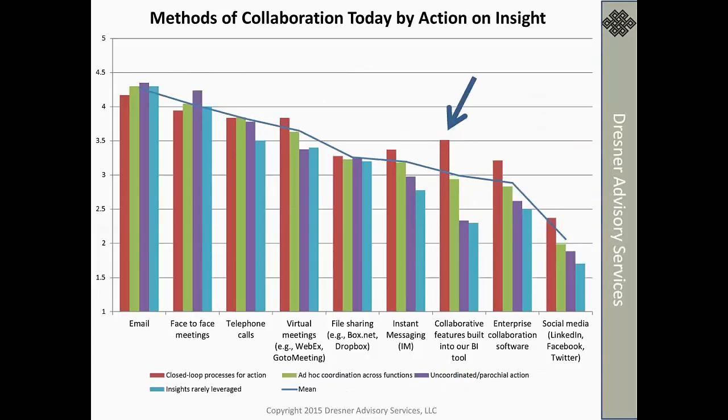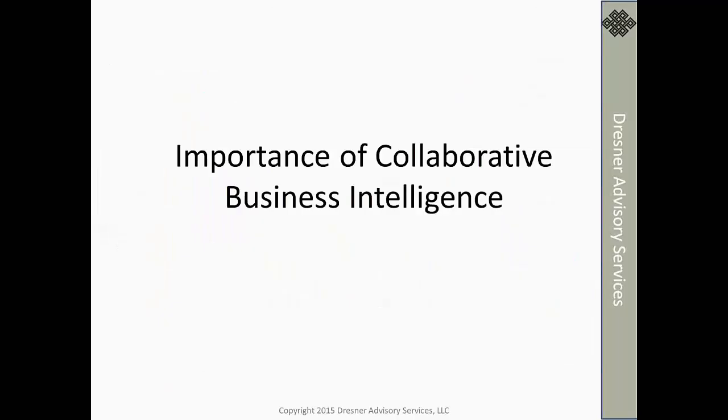And then for those that really have a well-defined process or processes for sharing those insights, they're much more likely to use the collaborative features built into their business intelligence tool. So what this tells us is those that do a really good job with business intelligence and are really good at sharing those insights and leveraging those insights are much more likely to use those collaborative facilities that are available to them within their business intelligence environment.